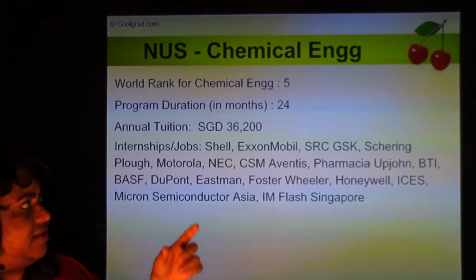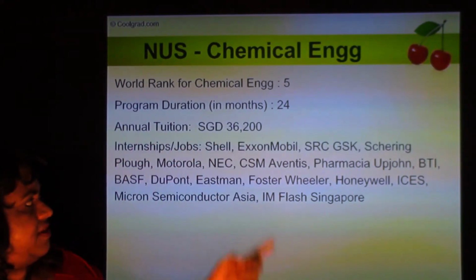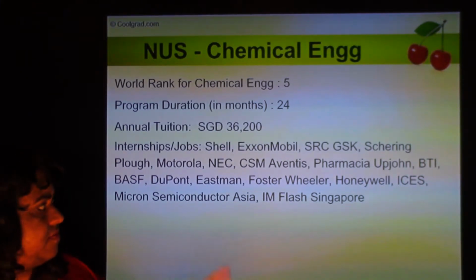Chemical engineering at NUS. World rank for chemical engineering, top 5 in the world. Program duration is 2 years long. Annual tuition is 36,200 Singapore dollars.